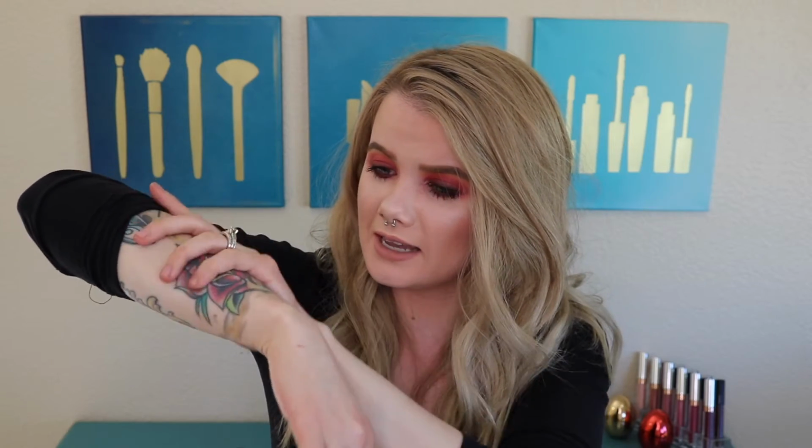I'm just gonna apply this all over my hand. It did dry in really quickly. It's already setting in. It's not greasy. It's a little bit sticky, kind of like how most lotions are afterwards. Oh man, it has a really good scent.